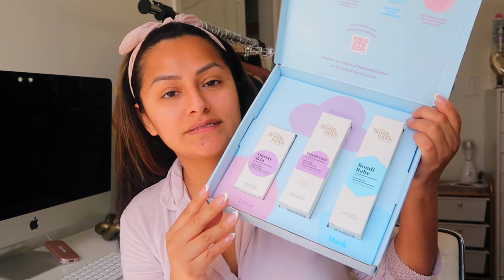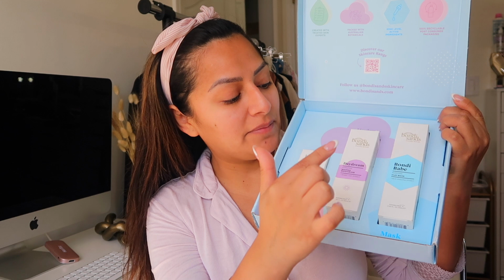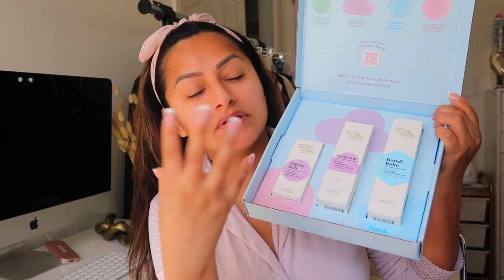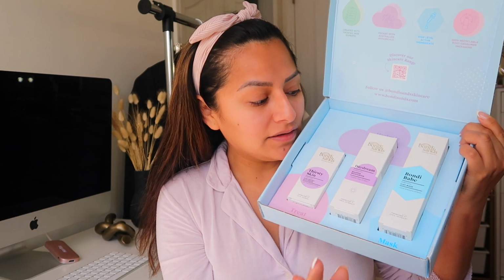These are the products that they did send me. You can see it's a serum, moisturizer, and clay mask. I have tried the clay mask already, and I have to say I do love it a lot. It gets rid of a lot of the impurities in your skin. Anytime I use a clay mask or any type of mask, I feel like my pores look a little bit smaller, and my skin just feels really clean. So I love masks. Not everybody is into masks.